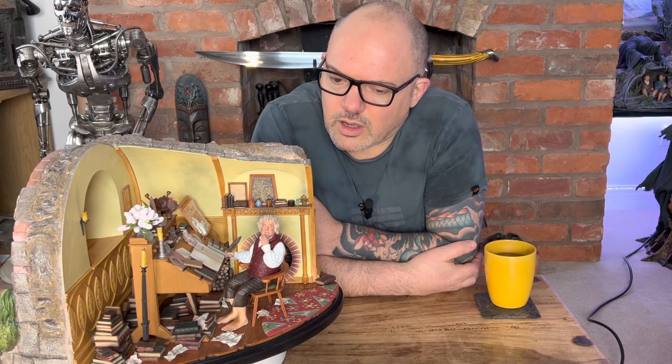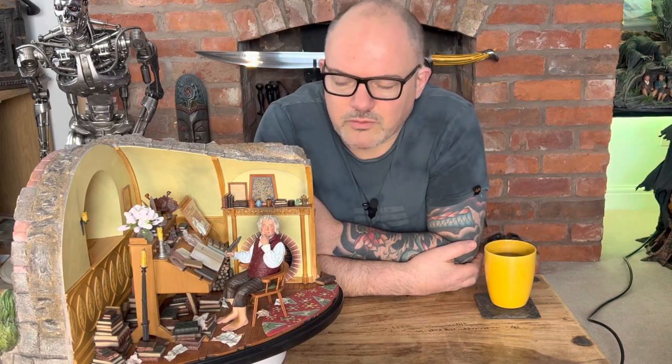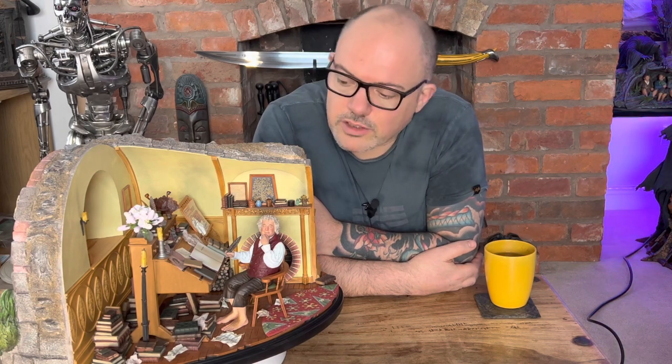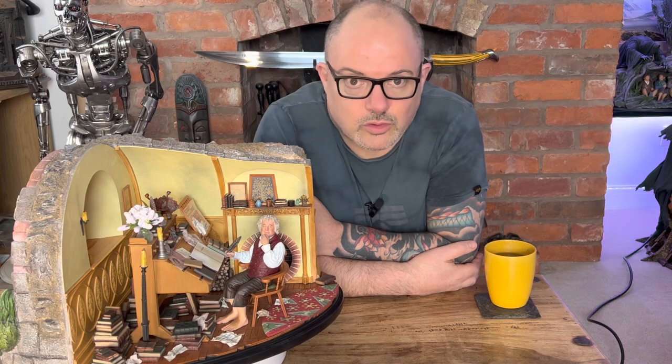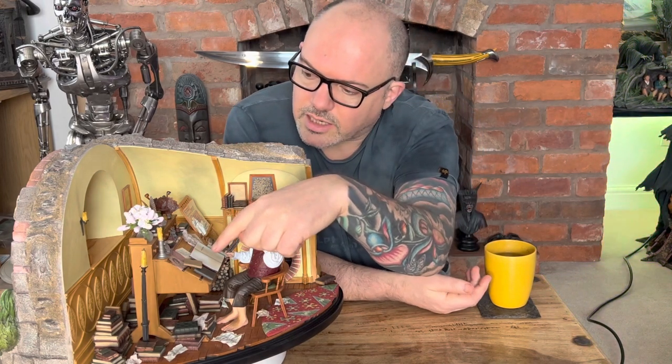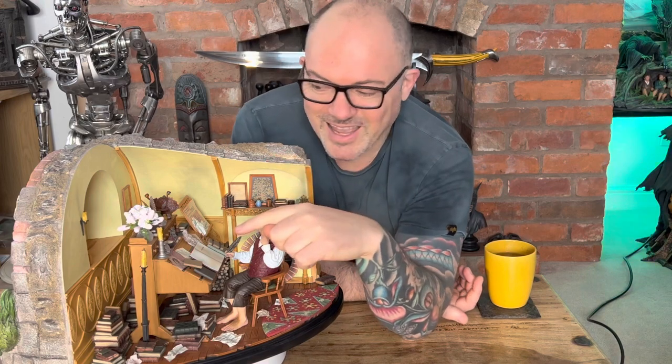Because this was 900 quid. Now, some of you may not know, you can, and it's still available, incidentally, on the Weta website, buy just the Bilbo and the desk. It's just called Bilbo at his desk. So you get Bilbo in his chair, and you get this desk. Well, you don't get this desk.